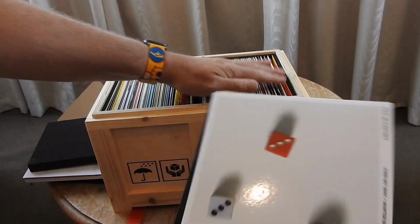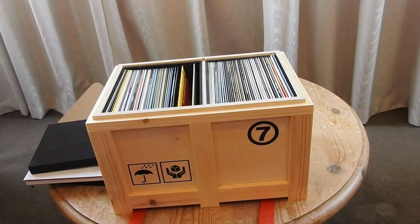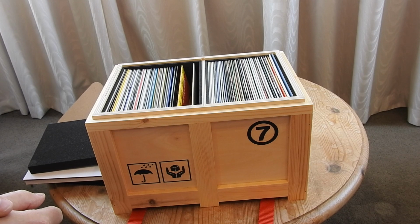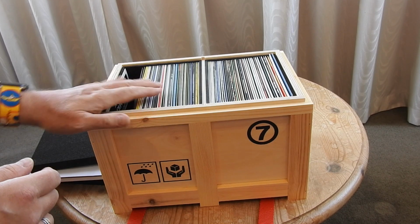So I think that's a pretty impressive set. I was so pleased I was able to get hold of a copy after dithering about it, because sometimes you dither about these things and then live to regret it when you miss out.